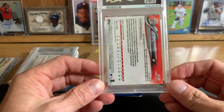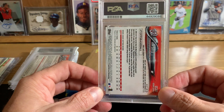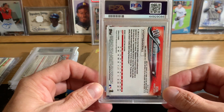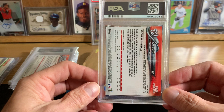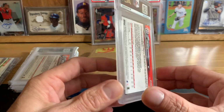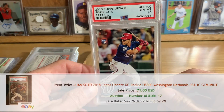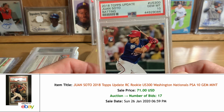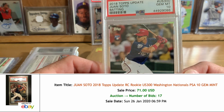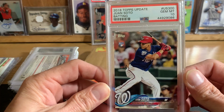And this one was a US 300 Juan Soto base rookie from Topps. Looked really clean. I wasn't sure about centering when I sent this. This was a while ago when I sent this, fellas. So I wasn't really sure about the centering. That was it. And bam! Trifecta. Tripled it. And that's a big card now. These are hovering 65 to 75, somewhere in that region as a 10.